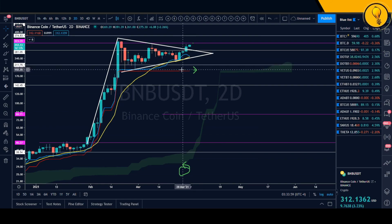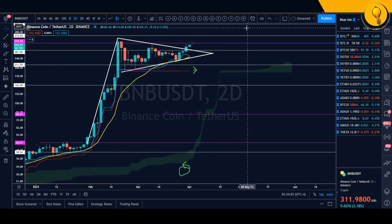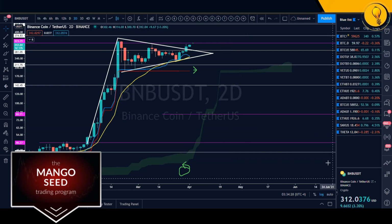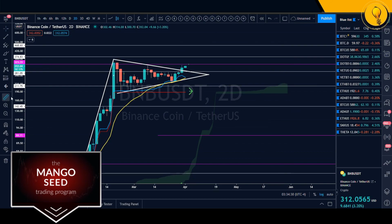2-day looking bloody brilliant. I'm seeing continuation. Right now, it just appears that there's not much to dissect except the bull flag. This looks like it wants to see continuation from here. Now, what I personally will be looking for is for candles to close over $323 on the 4-hour time frame. As soon as we start seeing those candle closes over 323, even on the 4-hour time frame, I am looking for continuation to the upside. At the very least, 376, going all the way up to 468, which is the measured move of our beautiful symmetrical triangle.